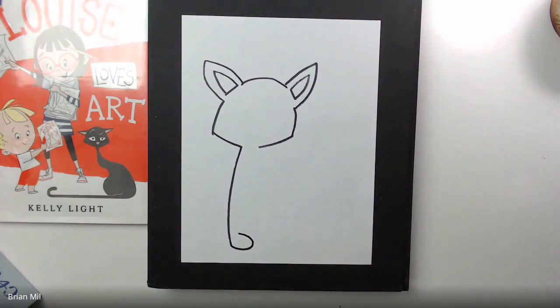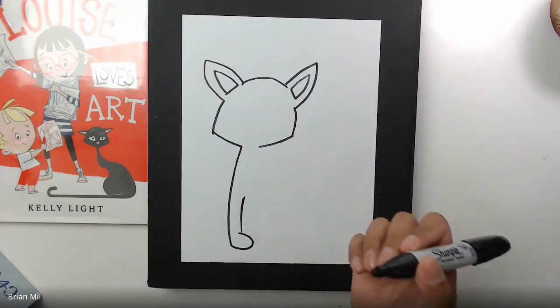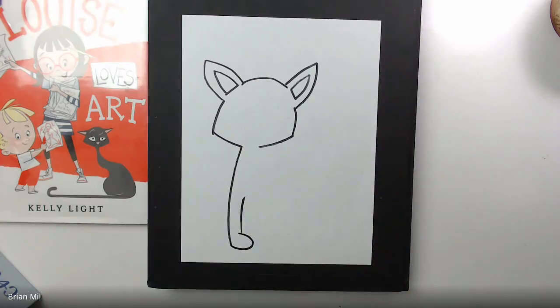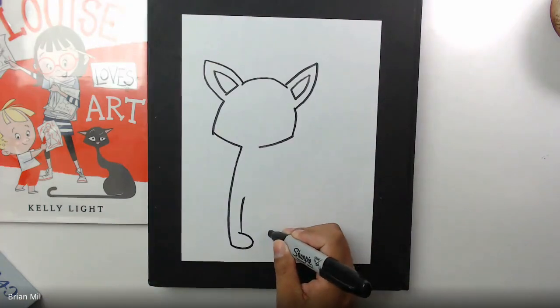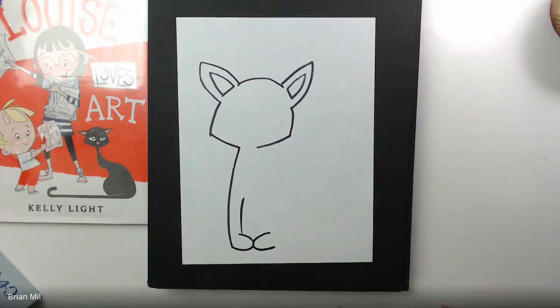All right, after that, I'm gonna go up a little bit. So there's a foot. I went up from that line from the foot. All right, now I'm gonna make the other foot. So in order to make the other foot, I'm gonna make the other foot facing the other direction and touching the other foot, just like so. So it's touching it.